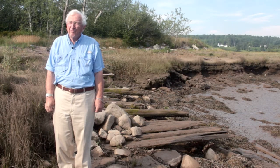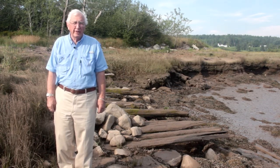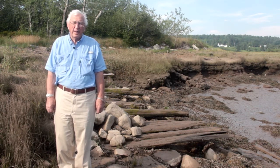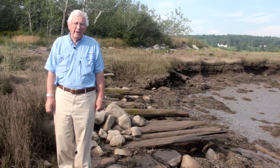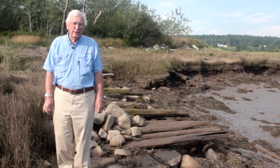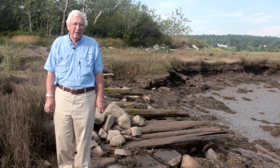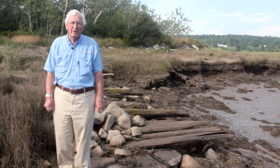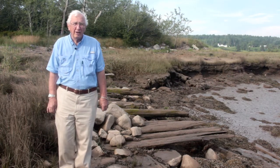This is Stop 33. It's Shipyard Cove in East Machias. We're standing here looking at the remains of a shipyard that was built in 1885, and the last ship launched from here was 1825. And the significant thing is that it's stuck in the mud, and the record shows that it took about 100 people and a lot of oxen to pull it out of the mud after the launch.